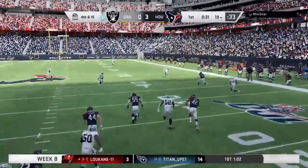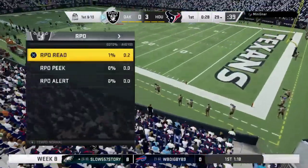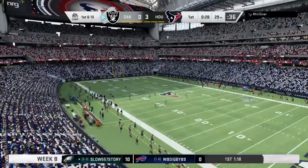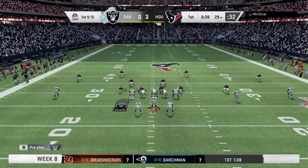This is away and a very good kick, angled for the sidelines. And no return possible here as they angle this one out of bounds. The Raider offense set to get this drive started. And on the first drive, 3 and out.